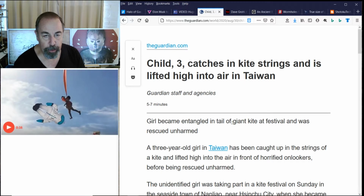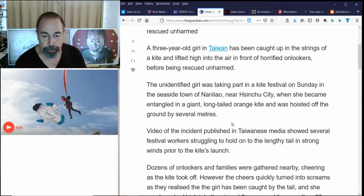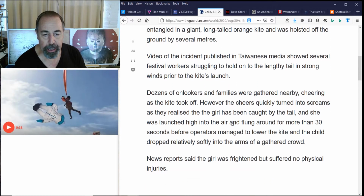Yeah, sure, go fly a kite, they say. Well, here, this 3-year-old child gets caught in the kite's tail at this festival in Taiwan. So they were readying this kite, and dozens of onlookers and families were gathered nearby, cheering as the kite took off. But the tail wrapped around the girl's stomach, and she was flung around in the air for more than 30 seconds before the operators managed to lower the kite and the child to the ground.